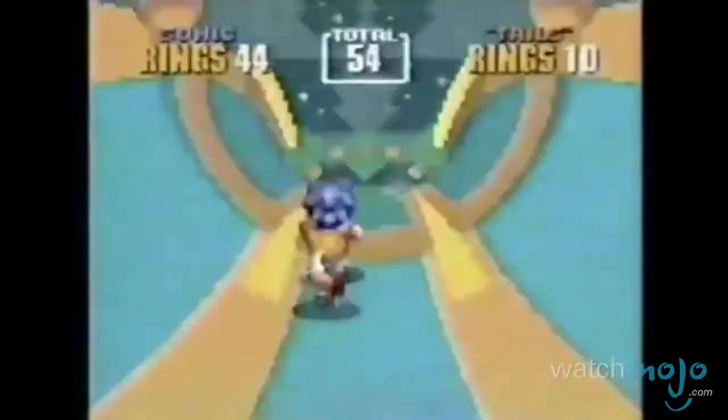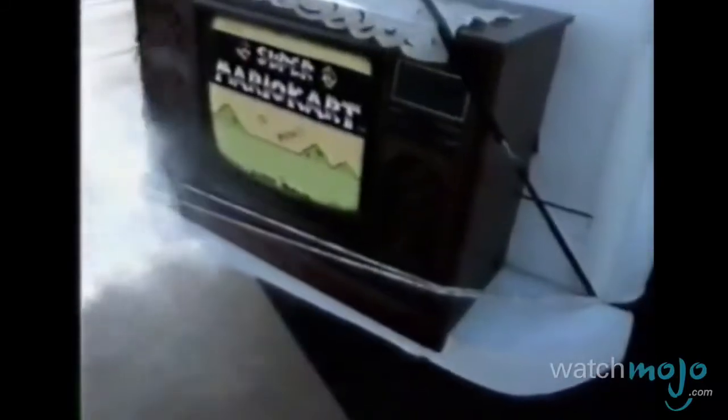But Sega also made a show of its console's blast processing capabilities, and attempted to appeal to a more mature audience.